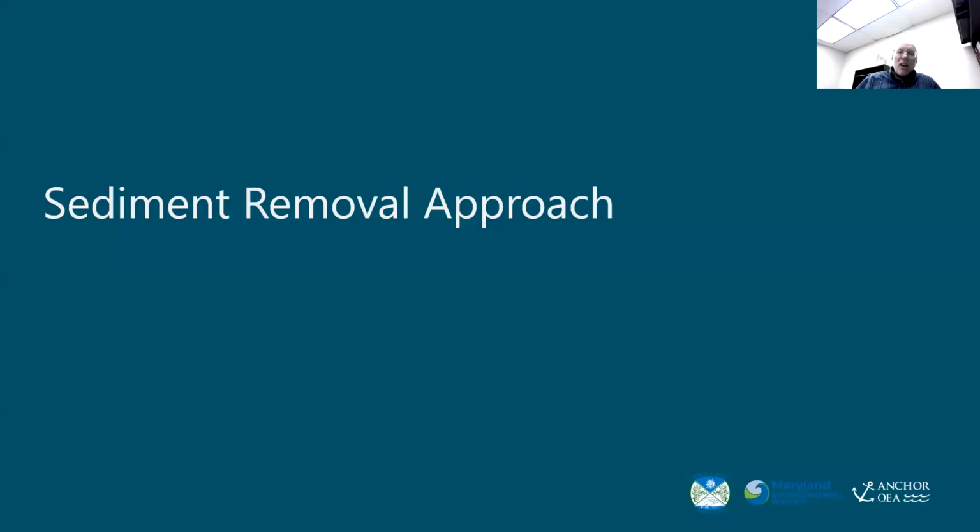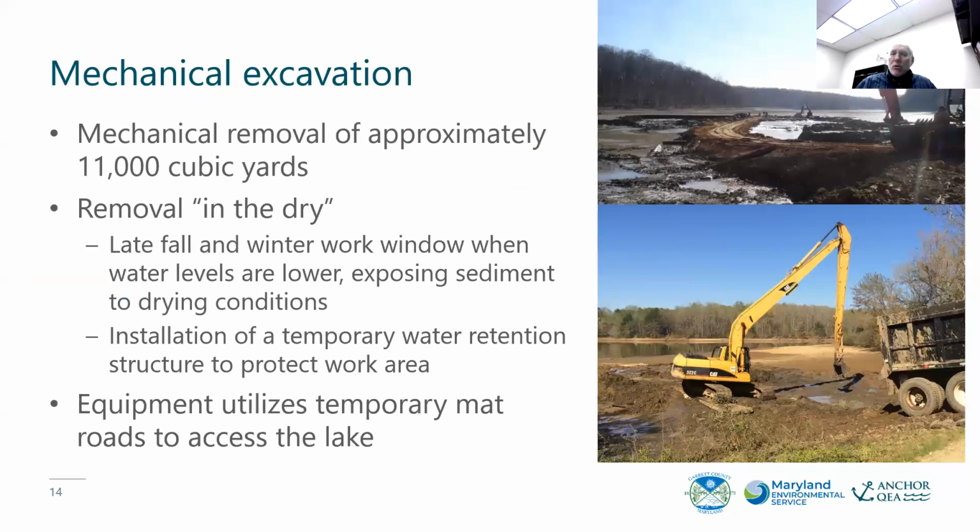Okay. Talk about our sediment removal approach. What we decided to do was mechanical excavation. The goal is to remove approximately 11,000 cubic yards of material from that cove. We are removing the material in the dry. The work is being done now, late fall and early winter, when the water levels are naturally low, which exposes that sediment to drying conditions. We've installed a temporary water retention structure. That's what we call a cofferdam. And the equipment utilizes temporary mat roads to access the lake itself.